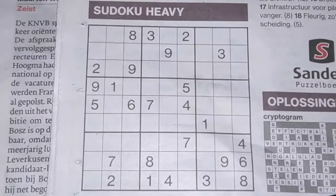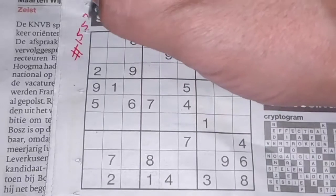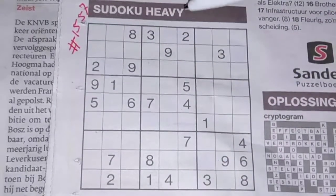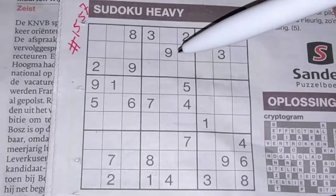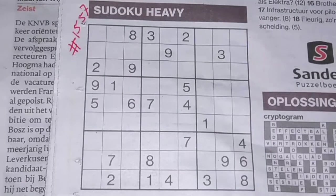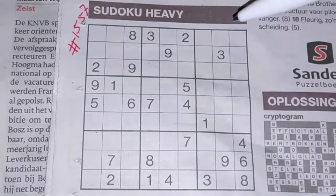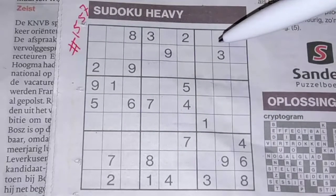And this one will be number 1557. Alright, and before I start, I always count the printed numbers, digits, so we can compare with the 1 star, 2 stars, 3 stars, 4 stars Sudokus in the additional. Sudoku with 1 star has always 27 printed digits. The 4 star Sudoku has 24 printed digits.